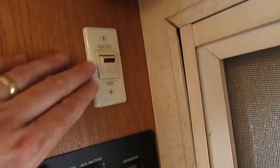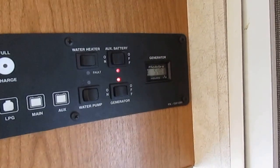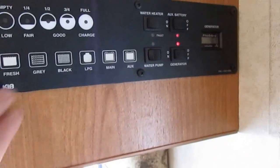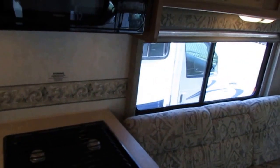Over here, you got your heated holding tanks, all your monitor panel, battery cut off, generator start and stop, 540 hours. Water heaters right here, water pump. You know, all that stuff works. So, of course, we're going to double check that, but it all works. Microwave.